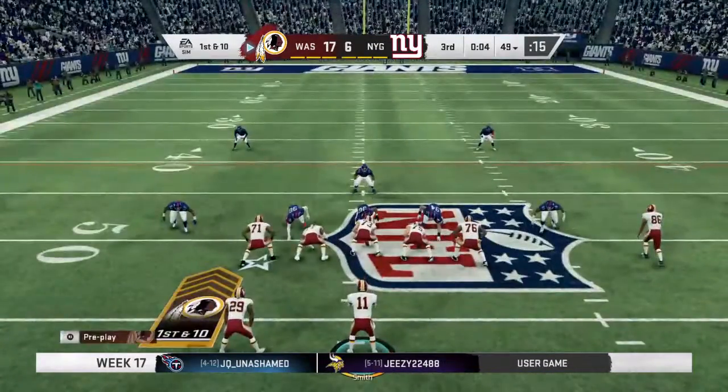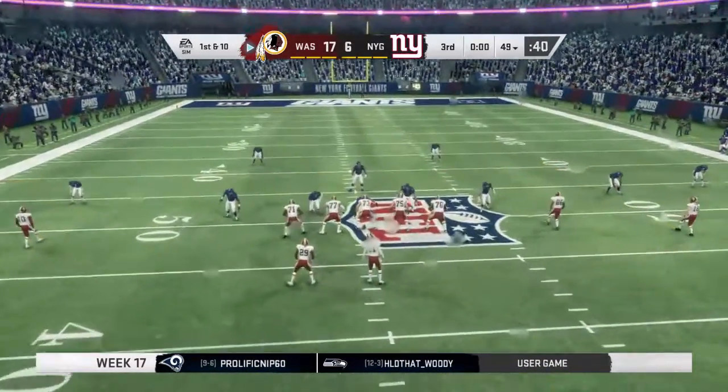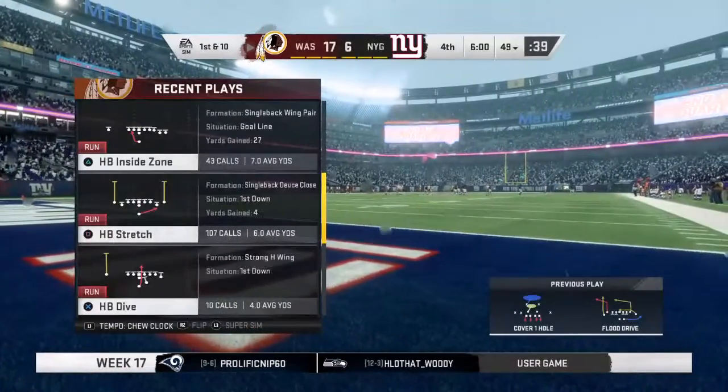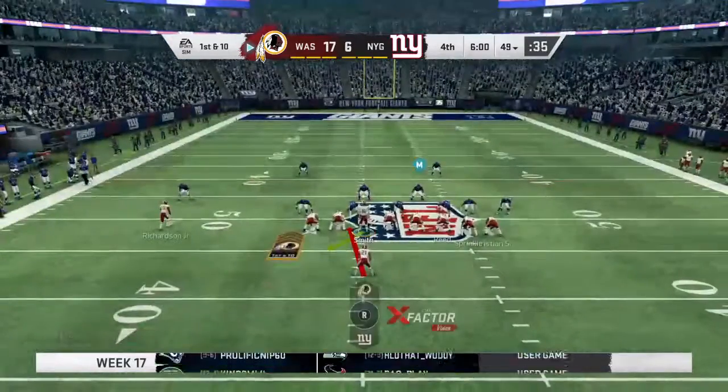Let's go, tight end. Let's go right here now. And they're not going to get to the line to run another play. So we will switch ends as the 3rd quarter has come to a close.